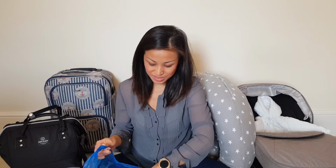I think it's all the liquids that I've packed in it, but that's fine. In addition to this, we are also taking our own water bottle. So we have a water bottle or a flask that has a straw through it, so I don't need to keep on tipping my head backwards if I want to have a drink.